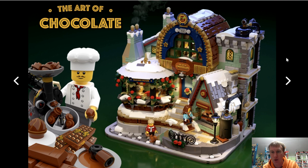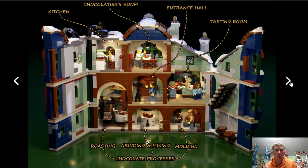You can see you've got the art of chocolate as we come round. It all opens up. You've got it all across the bottom. So you've got the roasting, grinding, mixing, moulding, and chocolate. Just a nice little beautiful looking thing. It does come, I do believe, it looks like it's going to come with a light brick as well. You've got the tasting room, entrance hall, kitchen, chocolate room. Because I think the light brick might be a light brick. I don't know. Maybe not.